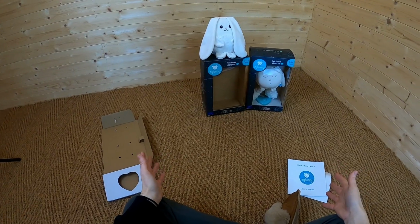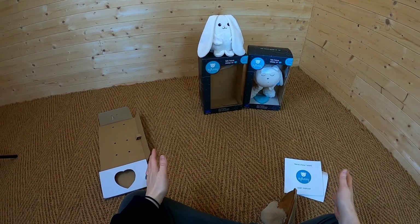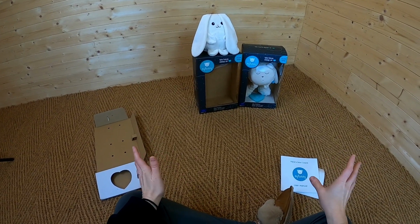And as I said, you can buy it in various forms. It does slightly different things depending which version you buy. Would make an absolutely fantastic gift.